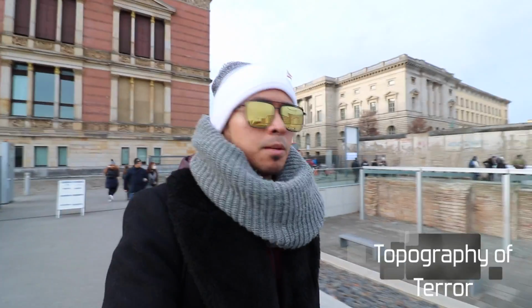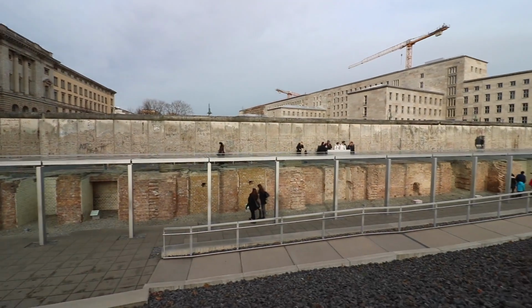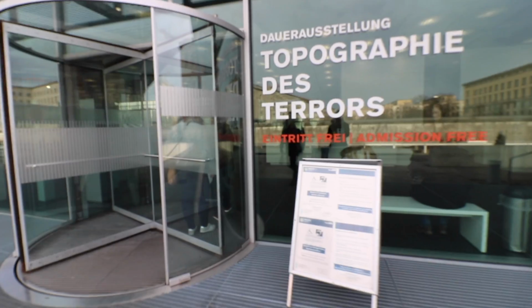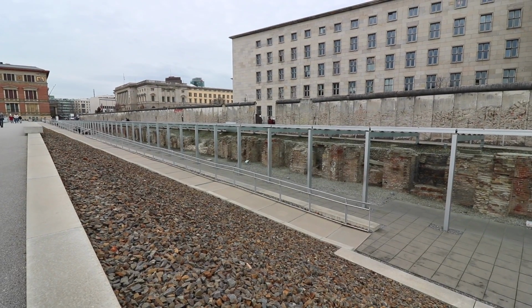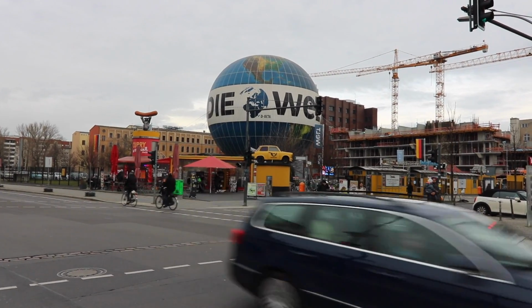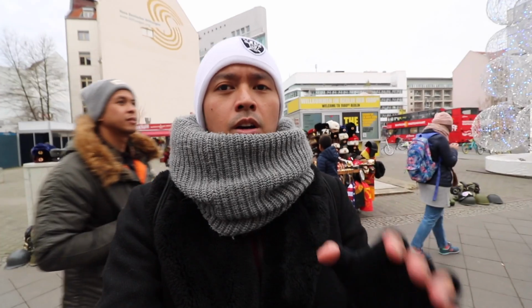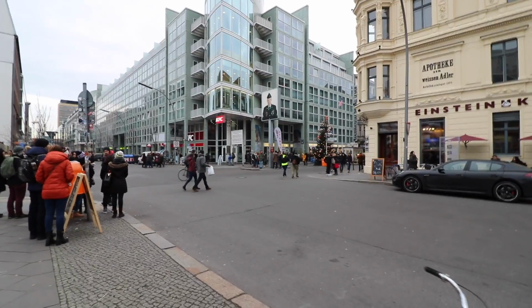We are now at the Topography of Terror. It's outdoors and indoors. Entry is free. All along the city are the remnants of the walls. They just put a bunch of stones on the border. So this all used to be the wall.